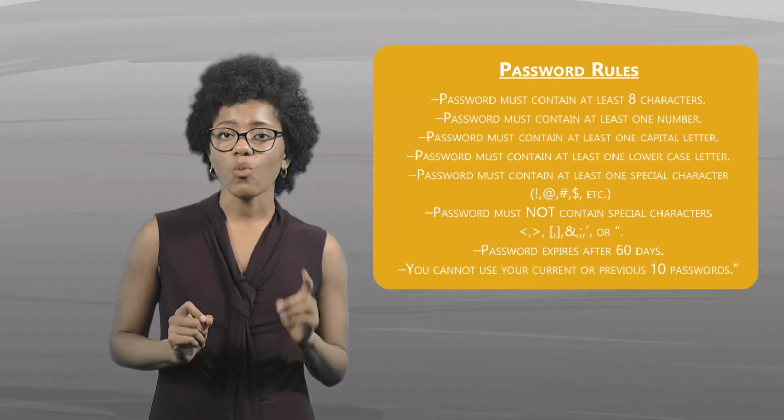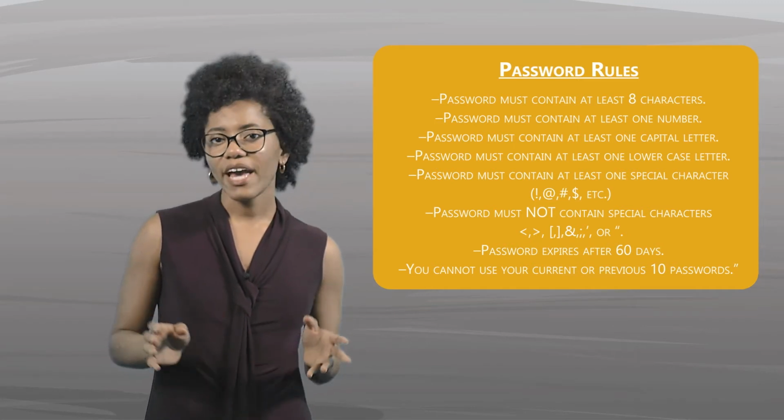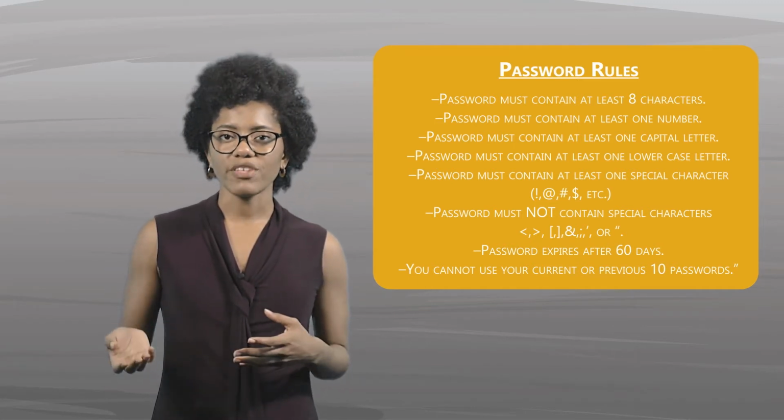Just like the FSA ID, your password needs to meet certain requirements. It needs to include at least one special character, like an exclamation point or $ sign, but can't have certain characters, like an ampersand or quotation marks. Make sure to write down your username on your password page. That won't change, but your password will expire after 60 days.